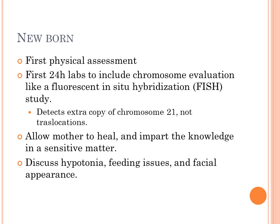Now, when the baby is born, it's very important to do a physical assessment, actually within the first 10 minutes of life. You have to take some labs within the first 24 hours. Besides a CBC and a TSH for thyroid, you also want to do some testing for genetic disorders.